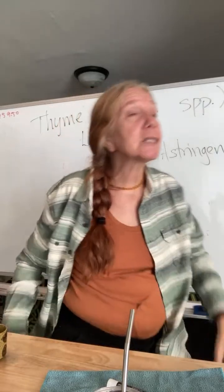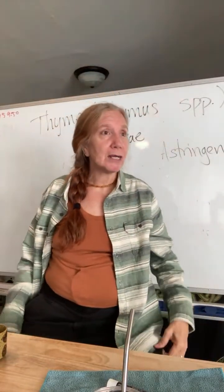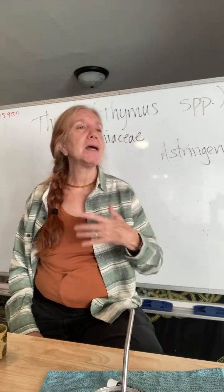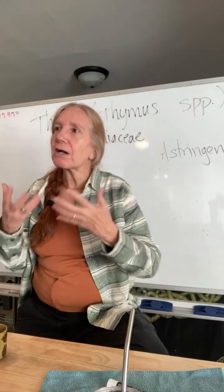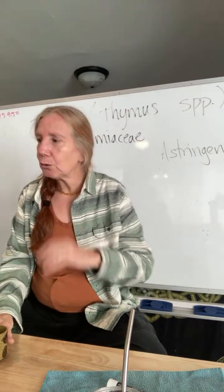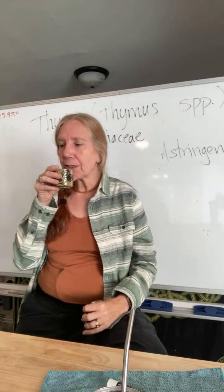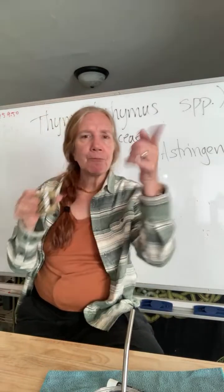So, energetics aside, this is an energetic pattern of bothness, right? It feels like a lot, but usually we think of thyme as a heating plant. It is very, very warming, even though it has some of those cooling qualities and dispersing qualities. This is definitely a plant that we think of as warming.